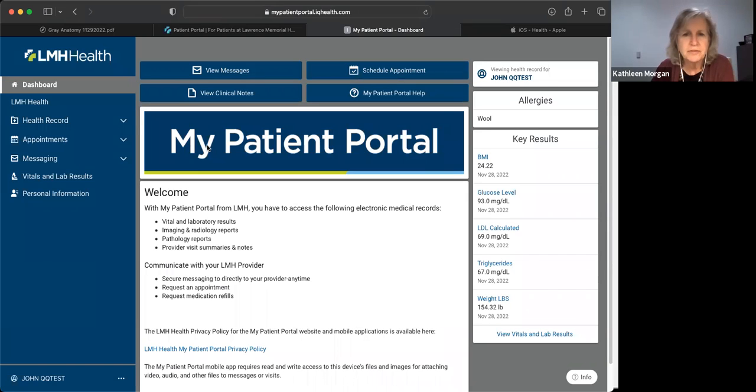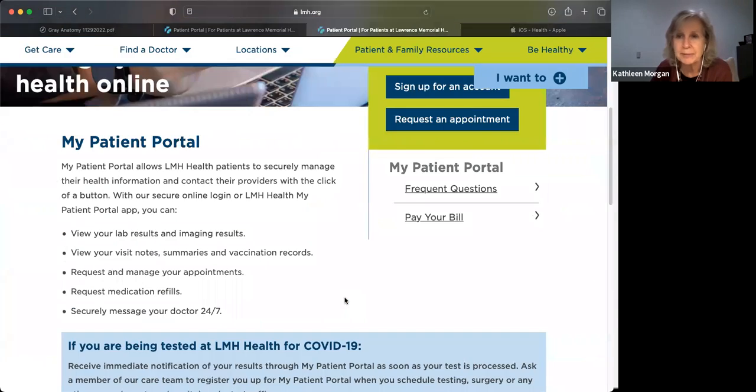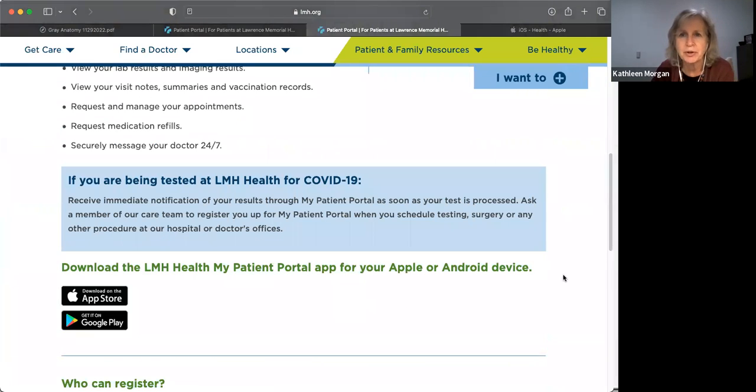Anybody have any questions? I know this is if you have it on your computer, can you just talk about how you download the app? Because when I use the portal, I use it on my phone. Yeah.